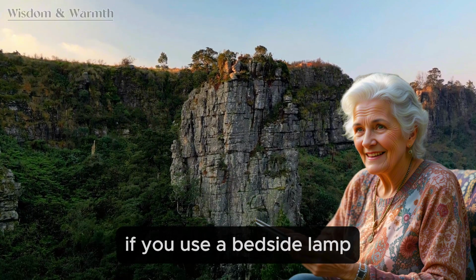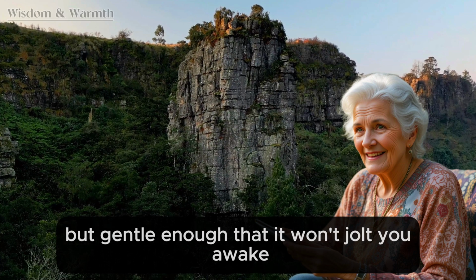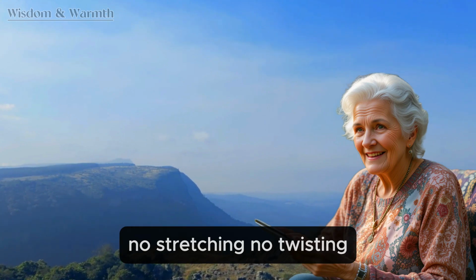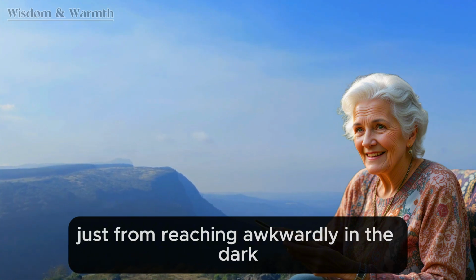If you use a bedside lamp, consider swapping the bulb for one with a soft, warm glow, bright enough to light your path, but gentle enough that it won't jolt you awake. And keep that lamp within easy reach. No stretching, no twisting, just a quick touch or tap away. You'd be surprised how many accidents happen just from reaching awkwardly in the dark.